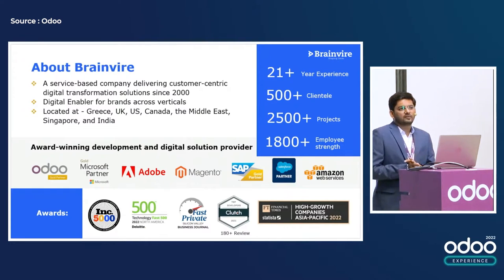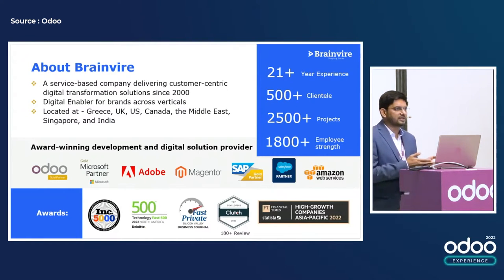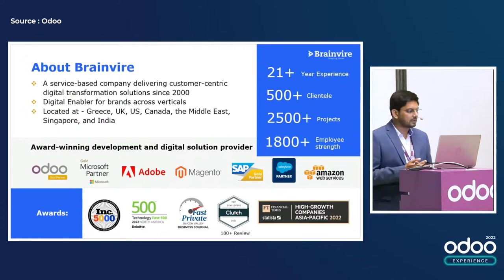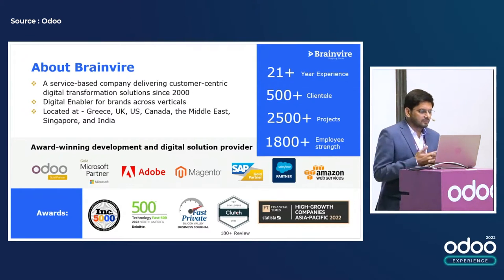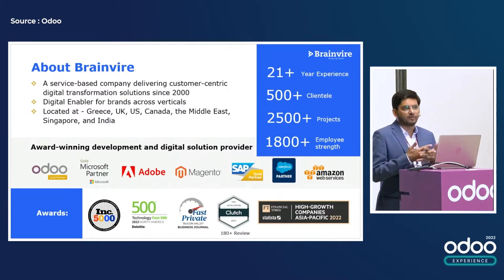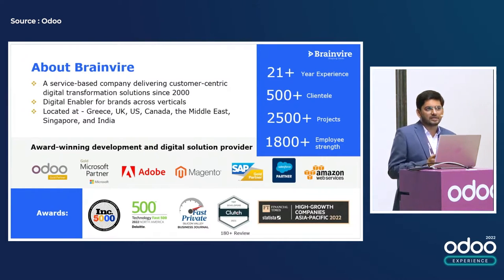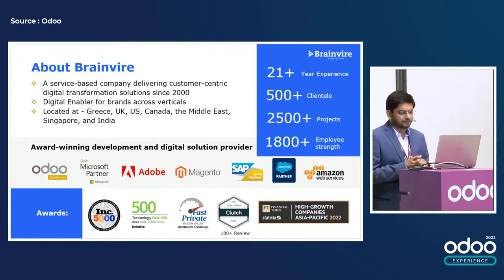In Odoo, we have been a gold partner for the last 7-8 years, and we also work with other technology stacks. We are a gold partner in Adobe. We are a partner in SAP. We work for Salesforce and Microsoft Dynamics as well. We have lots of credentials and awards due to our work. And we are number one on Clutch, so around 200 people have given ratings, testimonials, reviews, and feedback of our work. We are the fastest growing company in Silicon Valley, and we have achieved other awards like Deloitte 500.